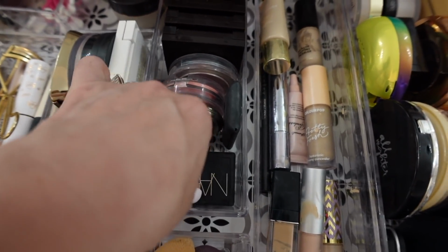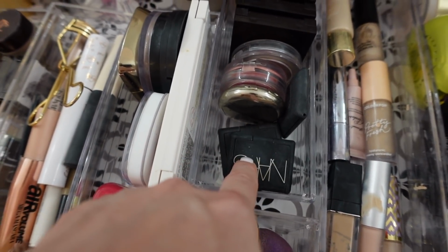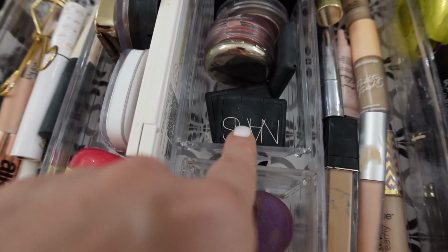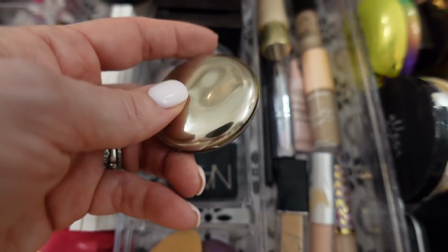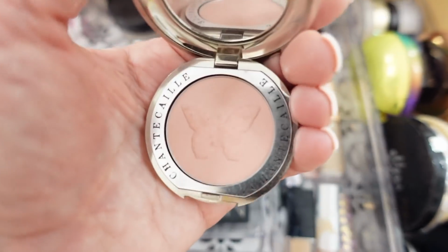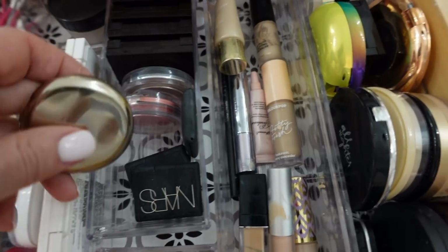There's a couple little NARS ones. You remember I recommended don't bother buying a full-size NARS blush. You won't ever use it all up. Go for those little gift sets at Nordstrom. And then this is probably my favorite right now. It's so pretty. It's the Butterfly blush from Chantecaille, and it's such a beautiful, soft pink.